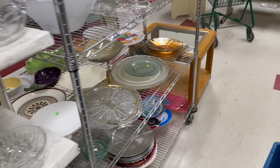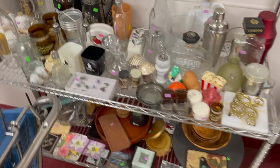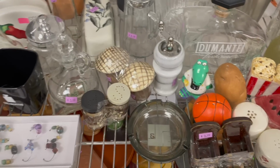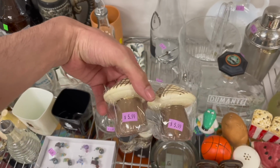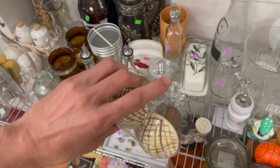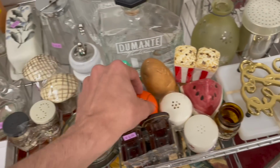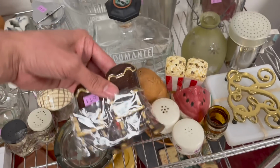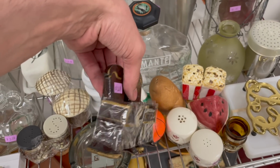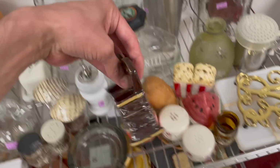All right, let's go around the corner. I got a squeaky cart. Oh, here's all the salt and pepper shakers. The mushrooms. Oh, I like that. $5.99. Can't do $5.99 on that. It's nice you have the rocking chairs. Or those high chairs. It's redware for $4.